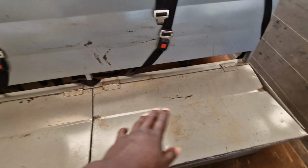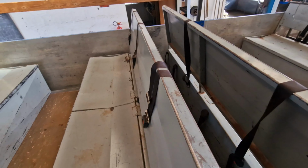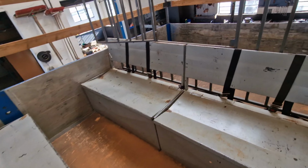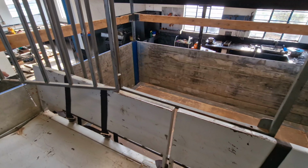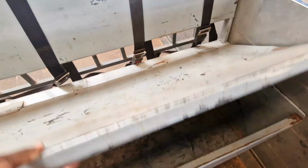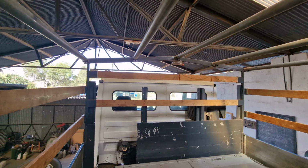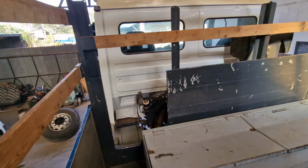People put mattresses here and they sit on, and they have a lot of spaces also, you can see. And also behind here, they put some mattresses, some drums, and also the boxes carrying some goods. Yes. So this is Chocobet Mercedes, the truck that I drove really most of the time.